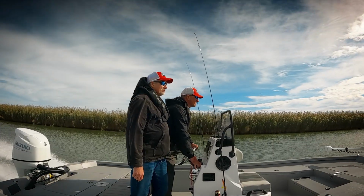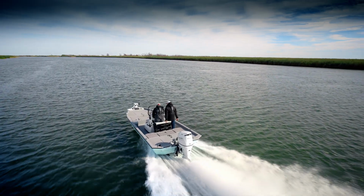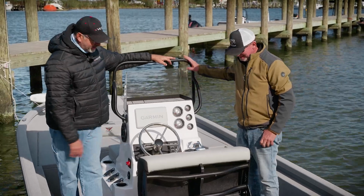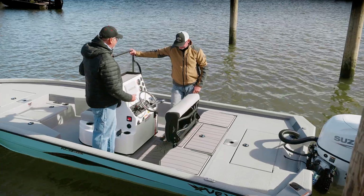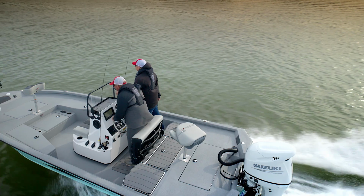Billy, you drove pretty much the whole day today, and I didn't know if you noticed it. I'm sure your feet and your back did. The EVA foam pad that's standard on this boat here for the driver, just that foam pad is such a stress relief for the day.